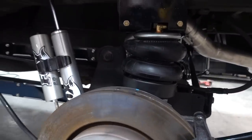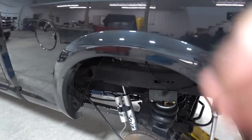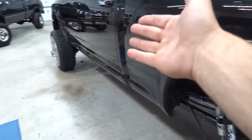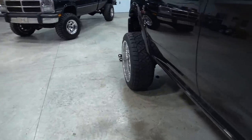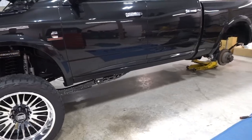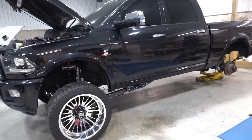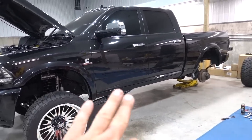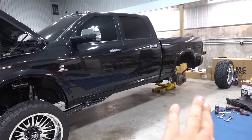Again, on these trucks, they come from the factory pretty raked out, so we're not actually lifting the rear a whole lot to make up for a 4-inch kit. I believe we're only going up maybe an inch and a half, maybe 2 inches tops in the back to make this thing sit completely level. I am completely pumped on how this thing is sitting. So wanted to show you guys that without the tire on.